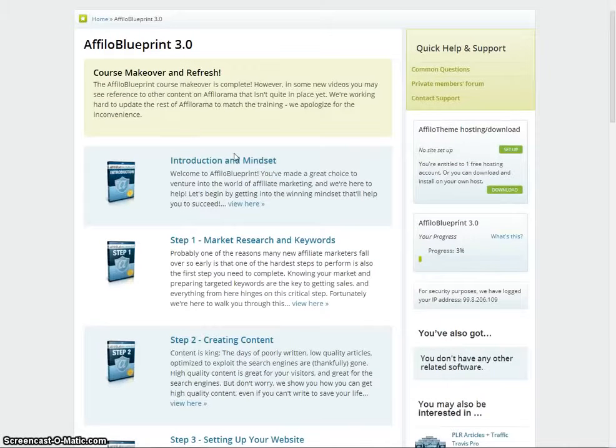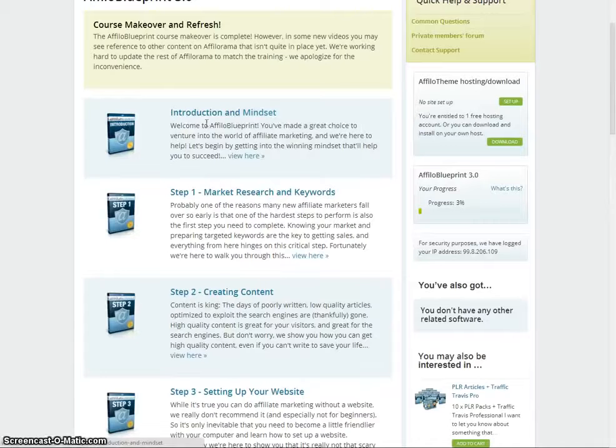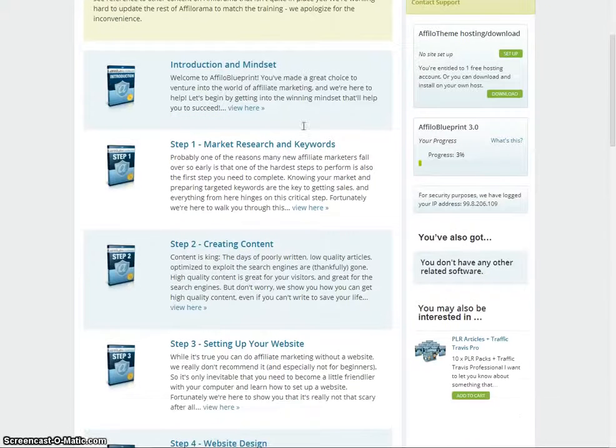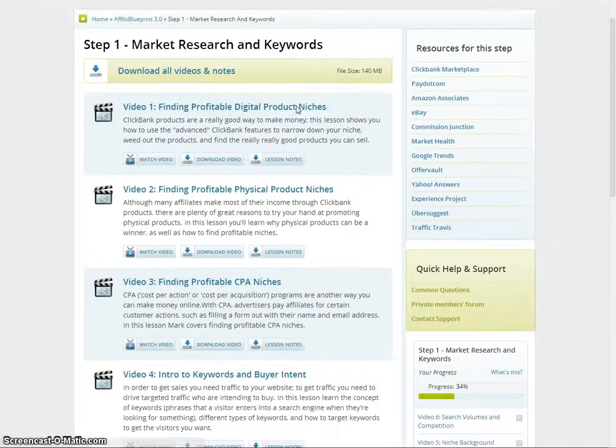But anyway, here's just to give you a look at what's inside each module. It starts out with an introduction just to get you acquainted with affiliate marketing and get you in the right mindset to be doing this stuff. Market research and keywords is the real step 1. So here are the videos. You can download them. There's also lesson notes, or you can just watch them online.